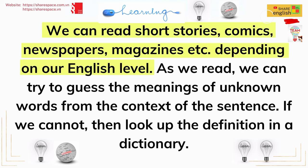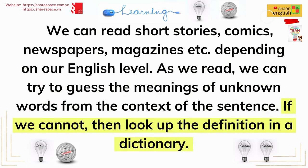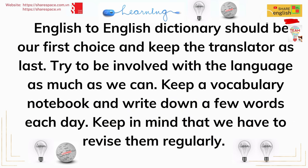We can read short stories, comics, newspapers, magazines, etc., depending on our English level. As we read, we can try to guess the meanings of unknown words from the context of the sentence. If we cannot, then look up the definition in a dictionary. English to English dictionary should be our first choice and keep the translator as last.